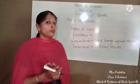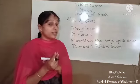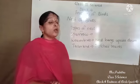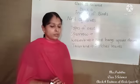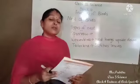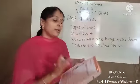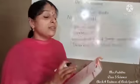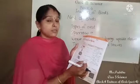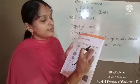So today we studied why birds make their nest, what materials birds use to make a nest, and why different birds make different types of nest. Now everybody take your workbook. Page number 27. Nest of birds. In the table you can see some types of nest. We have to identify the nest and what materials are used to make it. We have to write in the next column what materials are used by these birds to build this kind of nest. And in the next column, we have to write which bird makes a nest like this and why.